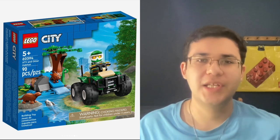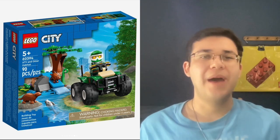I'm so glad that LEGO didn't stick these new animal molds in a more expensive set. Instead, they put them in a cheaper set that's more accessible to your average LEGO fan. Must have purchase. As I said, this should be about $10.